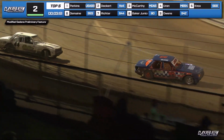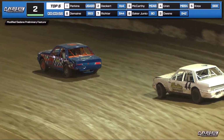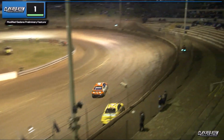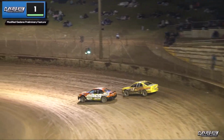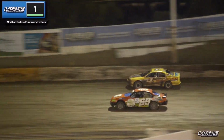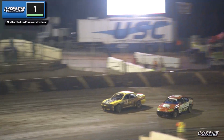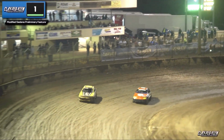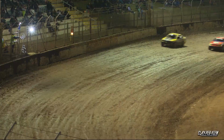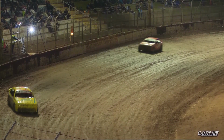Look further back, that's Domain and Richter. So one last lap for Deckett to try to work the outside groove. He's got there into turn number 1 and 2. Down the back straight away. Photo finish about to come your way in the preliminary A main for the modified sedans. Deckett on the outside, he'll get there. Deckett just over Bronte Perkins.